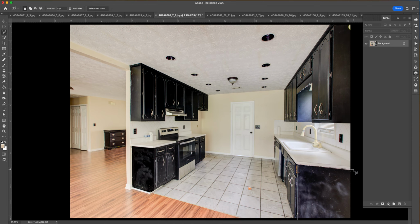I don't know what's going on there, but a lot of times you probably won't even see that in real life, because the camera picks up a lot of detail. It does, because it's a good camera.